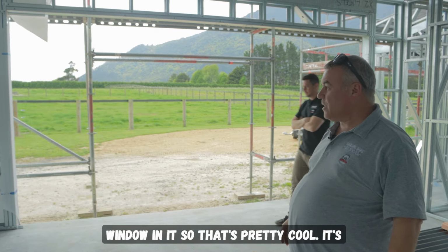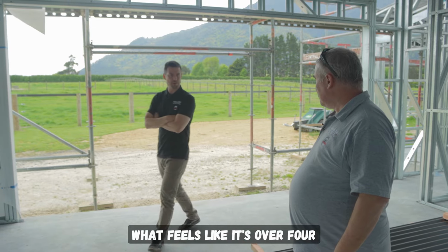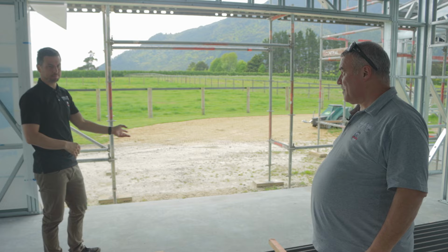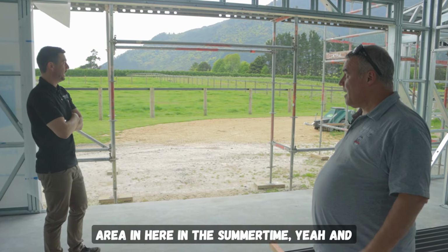So that's pretty cool. Stepping it out, it feels like it's over 4 meters. It's a huge door. Yeah, it's massive. Summertime, it can be open. It's going to be a lovely area in here in the summertime. And obviously closed up.